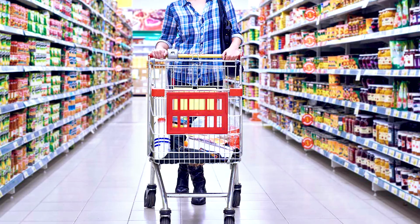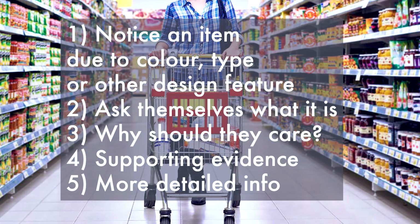So in order to decide what kind of packaging design is going to attract the customer, it's important to understand the natural reading sequence of the customer. So the natural reading sequence of most customers when they go into a supermarket might be they notice a packet, then they ask themselves what it is, and then why should they care? So on the packaging there might be on the front a brief why to buy message. Then they'll look for more information to support that why to buy message, and then finally the shopper is ready for the more scientific part, which might be the ingredients which are on the back of the cereal packet, for example.